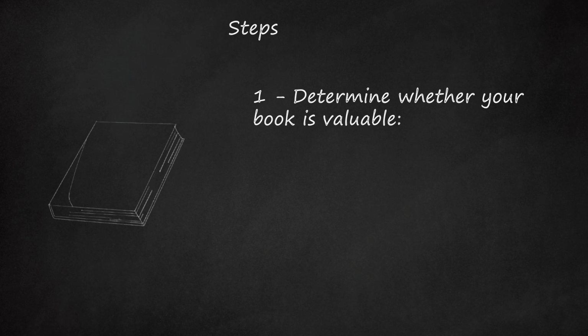Provenance refers to who owned the book before you. If your copy of the book has a special history or inscription, that can increase its value. Desirability just means, will someone want to buy your book? Is there a market for it?